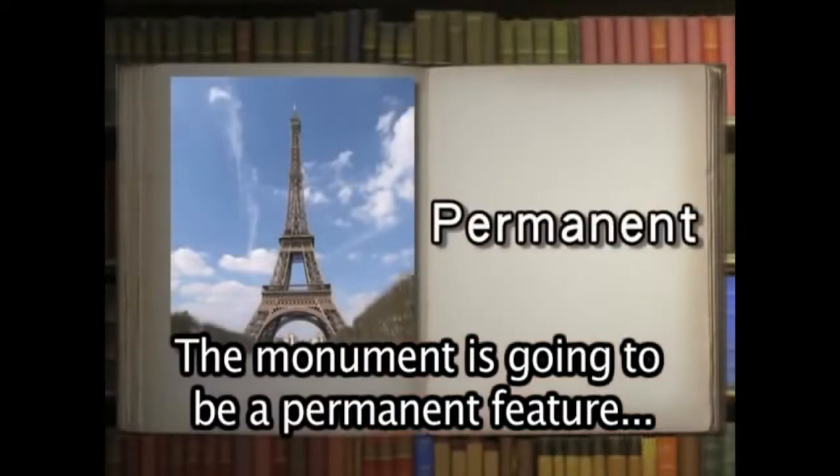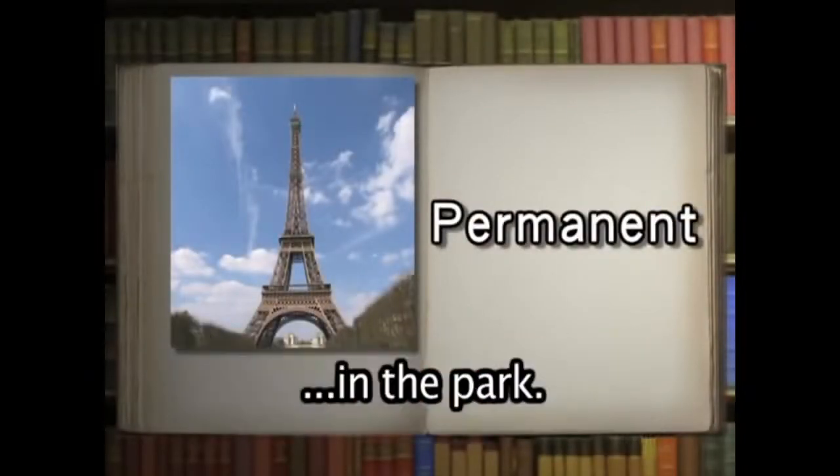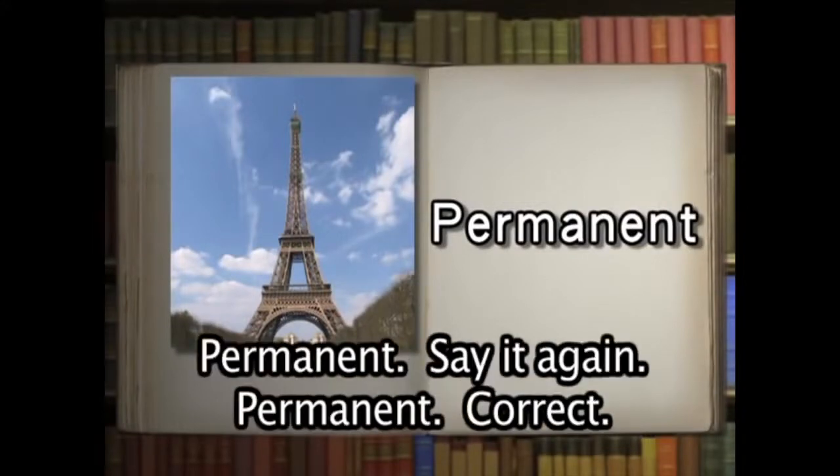The monument is going to be a permanent feature in the park. Permanent. Say it again. Permanent. Correct.